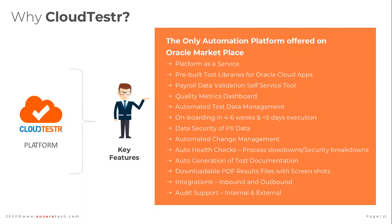Data security is another aspect that we ensure, that we don't have access to PII data. We'll work with you to ensure that. We also have automated change management, so you don't have to read release notes and figure out. We do that, and we provide an impact analysis report for you. We also perform auto health checks, not just functional testing, end-to-end testing and stuff, but we'll also make sure that there are no process slowdowns or any security breakdowns that are happening.